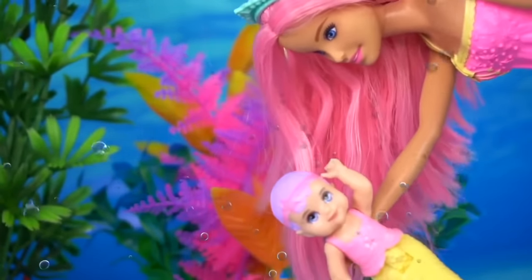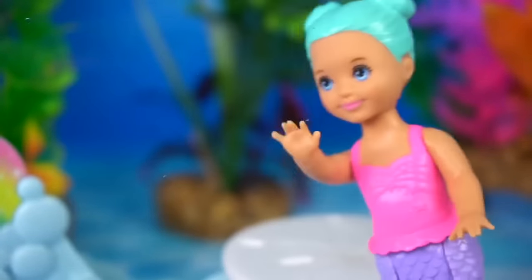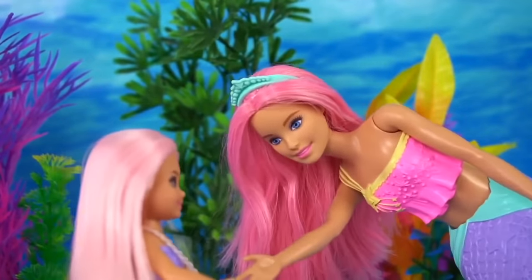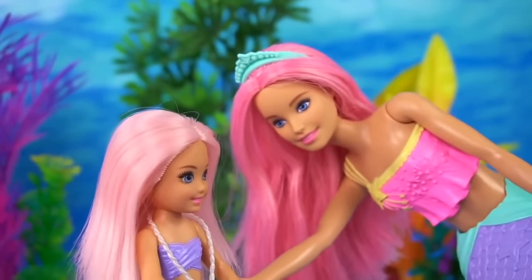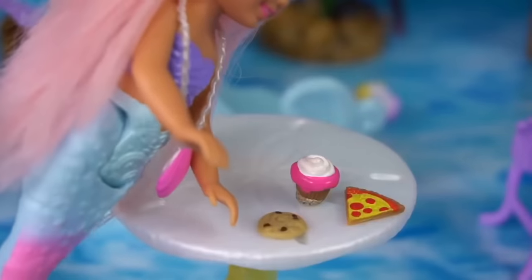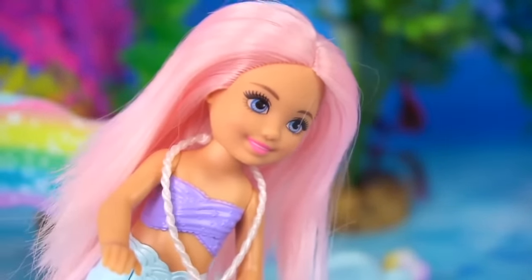Oh, careful, little one. I'm home. Pearl. Tell me everything. How was it, sweetheart? It was amazing. Everything I ever dreamed of, Mommy. Well, take a seat and tell us more. Did you bring me something back? I sure did. Chocolate chip cookies, cupcakes, and pizza. Trust me, you'll thank me later.